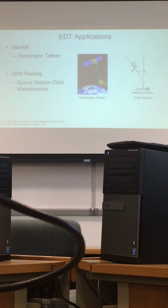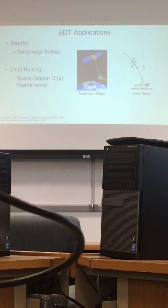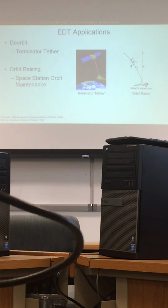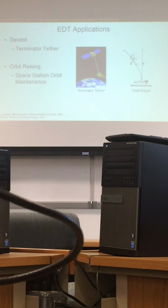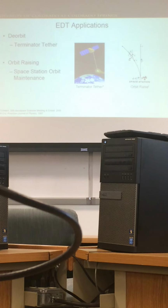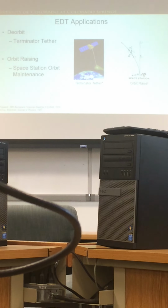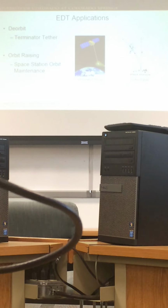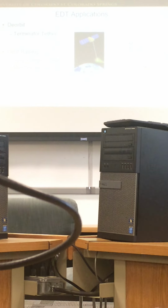Yes? Forgive my ignorance, but are tethers being used now, or is this just hypothetical? Tethers have been used. There have been several unclassified experiments. I've been told that there have been ones that I can't know about. But ProSEDS was a NASA mission on, I want to say STS like 75. And so they tested deploying the EDT. It ended up snapping, but they did do some tests.